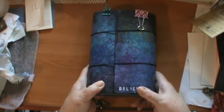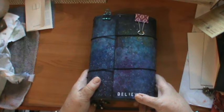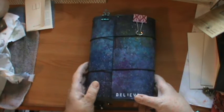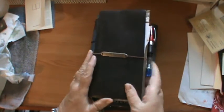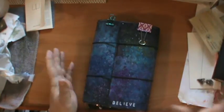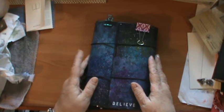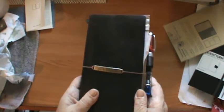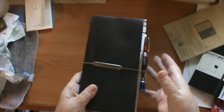So then, while we were on the subject of buying traveler's notebooks, the floodgates opened after I made myself stay with this for a long time. It just like, boom, that was it. I want them all now, not just one. So, the only thing that I did not particularly care for about the Midori is that when you stuff it, it hangs out.